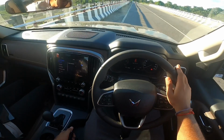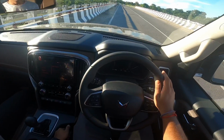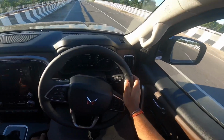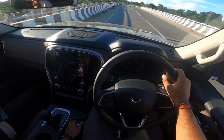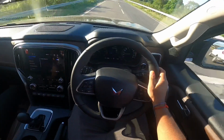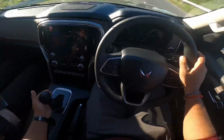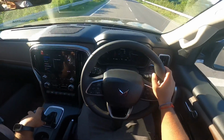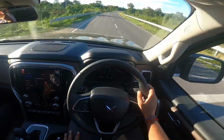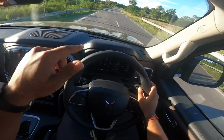Now it's in drive mode. Release the handbrake, off the pedal, and the car goes. One thing on the right of the driver's seat is that they have not given height adjustable seat belts. This is the top of the line Z8 variant, Z8L variant.